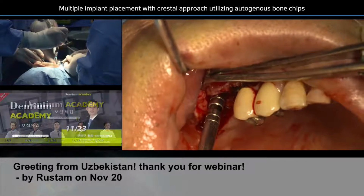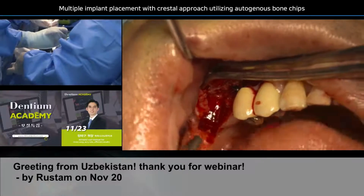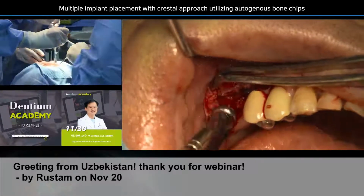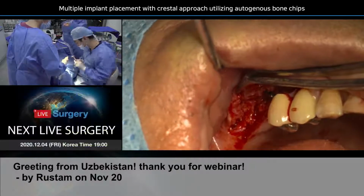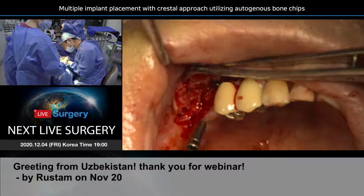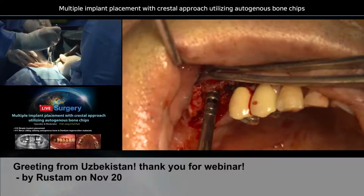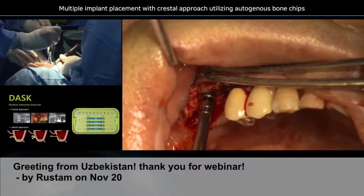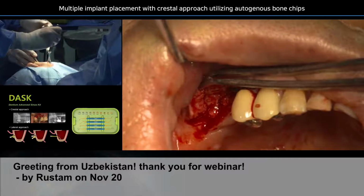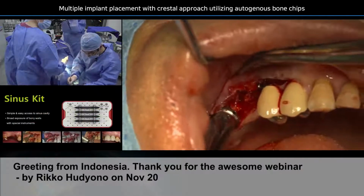Very good. 자, 코로 한번 우리 코 풀 때처럼 한번 해보실까요? 오케이, 됐습니다. So by doing this Valsalva technique, if there is a rupture or perforation of the membrane, you will see immediately bubbles coming out of the osteotomy site, but you didn't see any, right? Because there was no perforation. So we are good for the further bone graft.